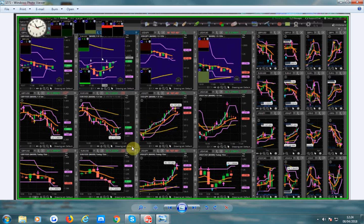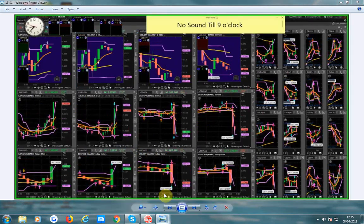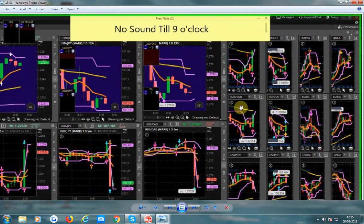Right, so I'll just show you what a strong bias can do, exactly what a strong bias is. This was 7 or 8 minutes after the numbers came out on NFP, and we're not here to look at these charts, although I will show you in a moment. Look at the 1 and 4 hours. Look at these 1 and 4 hours here.